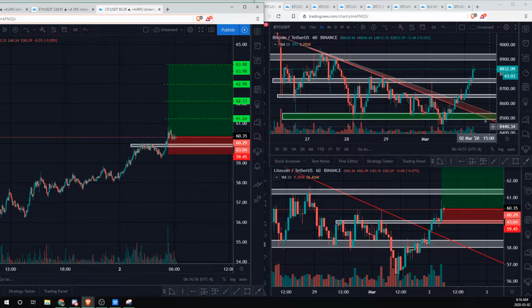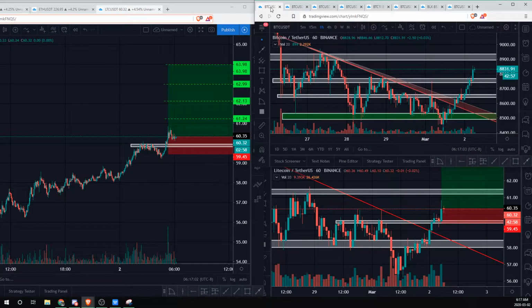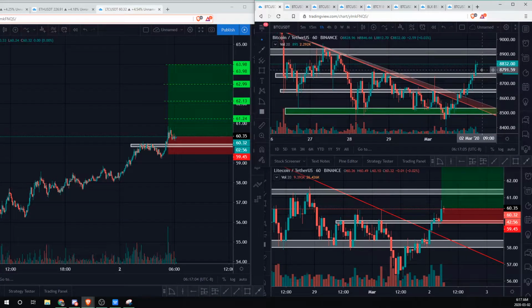The Heikin Ashis are slowing down on the BTC 15-minute here. 4 hours closing in an hour and 40 minutes. 40 minutes for the 1 hour. Very, very limited amount of sell pressure coming into Litecoin right now, which is a good thing. Could be a nice no supply if we get a bullish candle on the next one. So, good place to be.